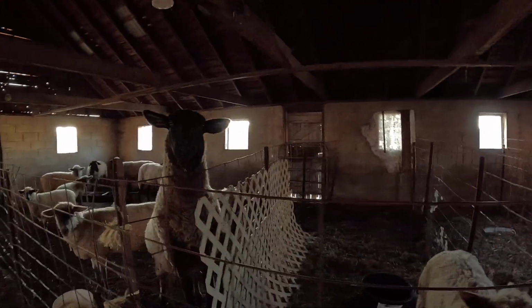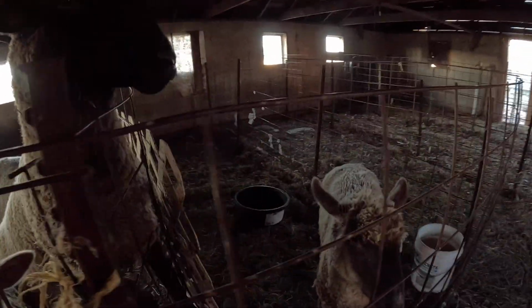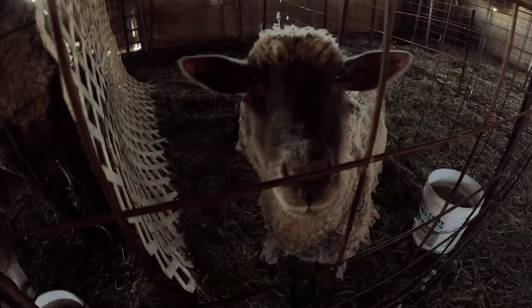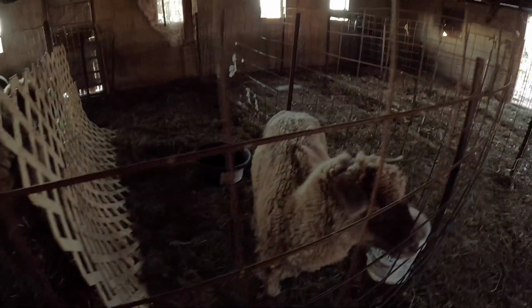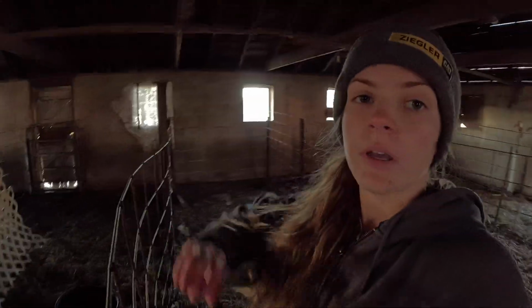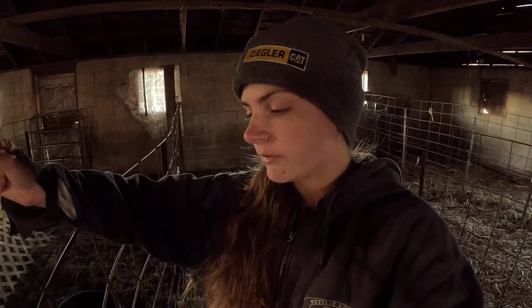So here is the main sheep pen. Have everybody in here. Hi, Sally. Then over here we have little Pee-wee, and this is my not quite sick pen, but my special care pen, because what happened was a little while ago Pee-wee just started falling behind from the rest of the flock, and she was acting really off.